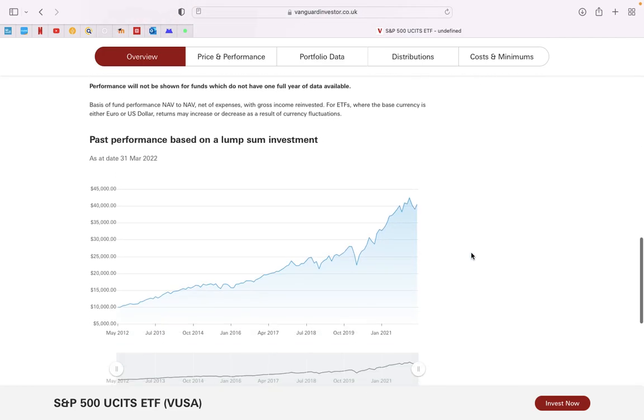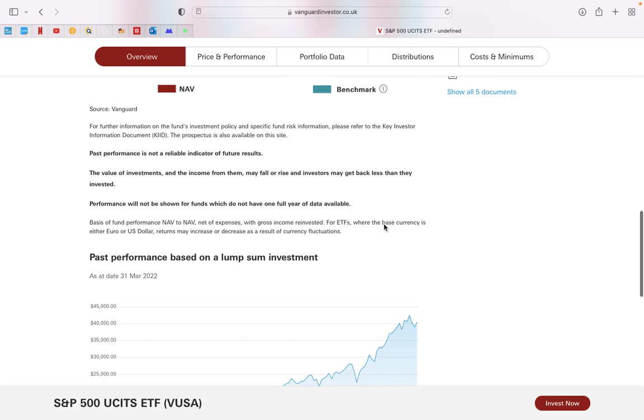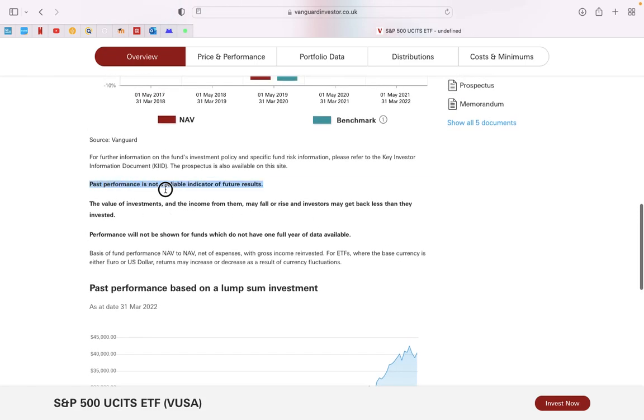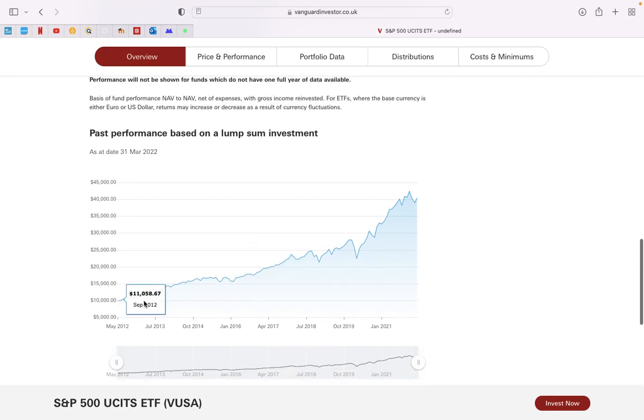Now let us see how it's performed. In 2012, if you had $10,000 invested, it would be worth about $40,000. So in the last 10 years, you would have gained about $30,000 more. That is a good one, I think. Of course, this is based on past performance, and they will tell you that past performance is not a reliable indicator of future results. So it's a risk you are taking. And hey, I'm not a financial advisor, but the numbers speak for themselves.